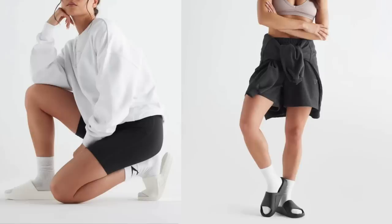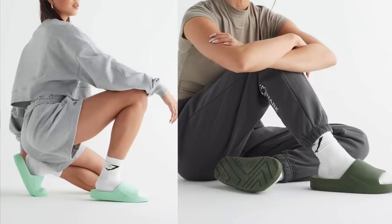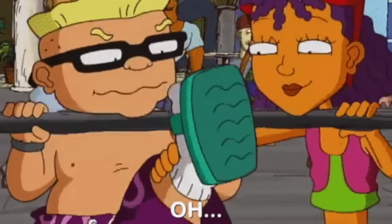Each of these models wearing every single color was wearing socks with them. Everybody was wearing socks. This is how they're promoting them. It's rest day, so you're gonna wear them with your sweats and socks. You're gonna be a shoobie. Now, I am only seeing these slides on the US website. I'm not seeing them on any other country's website at the moment, so I'm hoping you guys get them too.